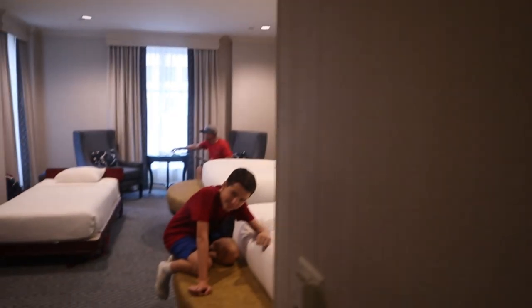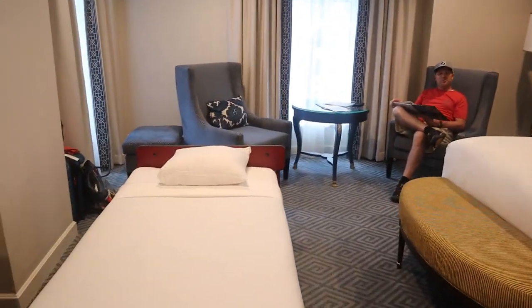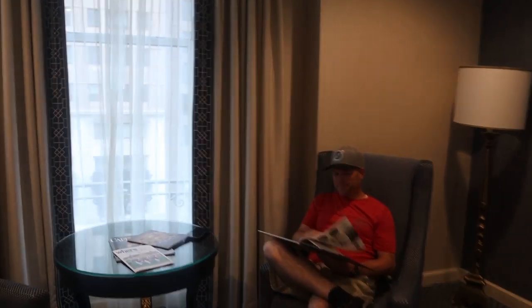We're gonna start with the bathroom, but I'm gonna let you guys see what it looks like first. We've been in here a few days, so some of our stuff's in here. Dad chilling. We got a bed. Culture and events and places.